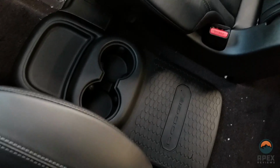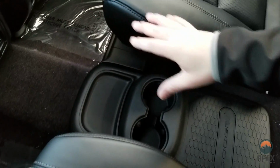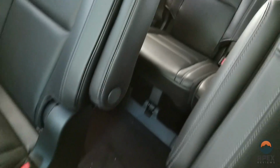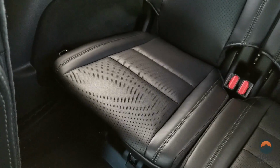I did like that they placed a nice solid plastic bit here for your kids to walk through, step on, to then get to the rear seats. I did sit back there. Again, I'm 5'9", and I had good room, good headroom. You do have speakers right there in the corner, and just overall a good place to be.